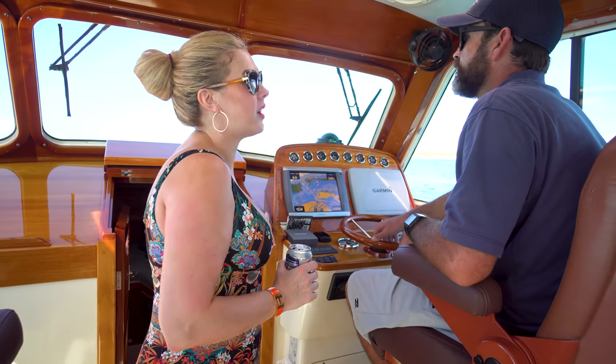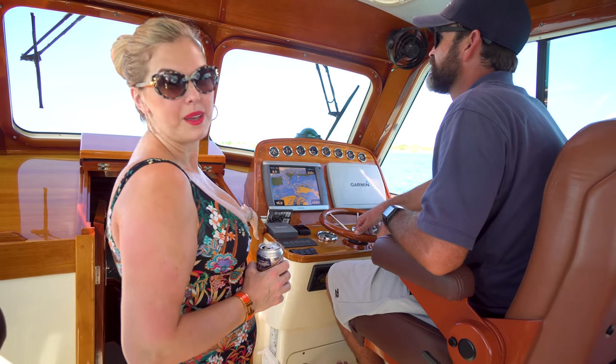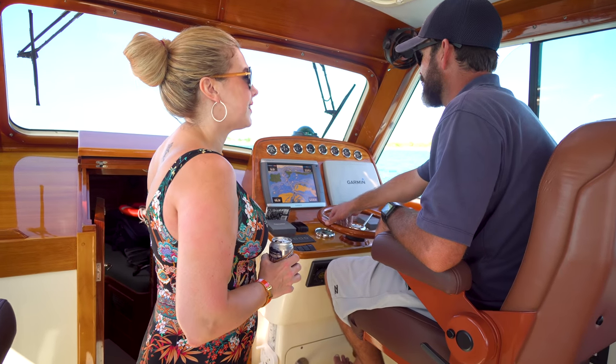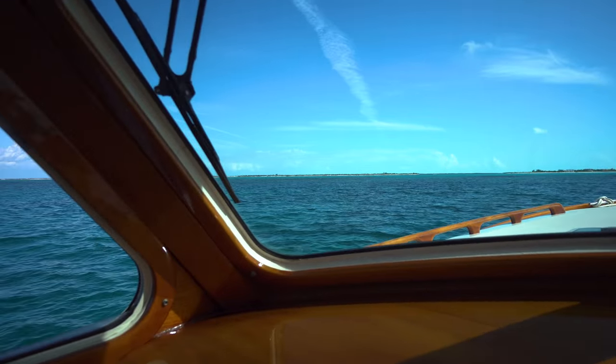I'm here with Marc, our captain. Fortunately, he's driving the boat, not me. And it looks very technical. But I'm sure it's not his first rodeo. How long have you been doing this, Marc? 20 years. Wow. It's a good life, huh? Yeah. I could get used to this.